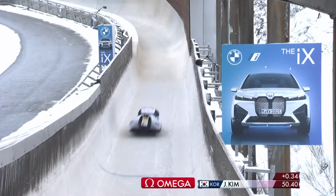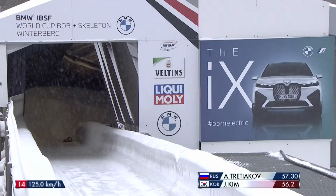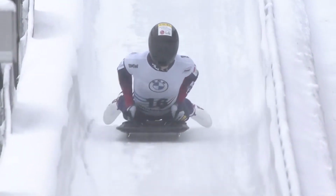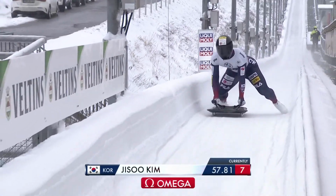Let's see what he's got. Falling back away now, 14th fastest speed out of 15 sleds. At the bottom, look at the snow. This is going to start to affect things now. There were some things he could have cleaned up there, but he would have needed a snow plow at the bottom. Look at it come down now.